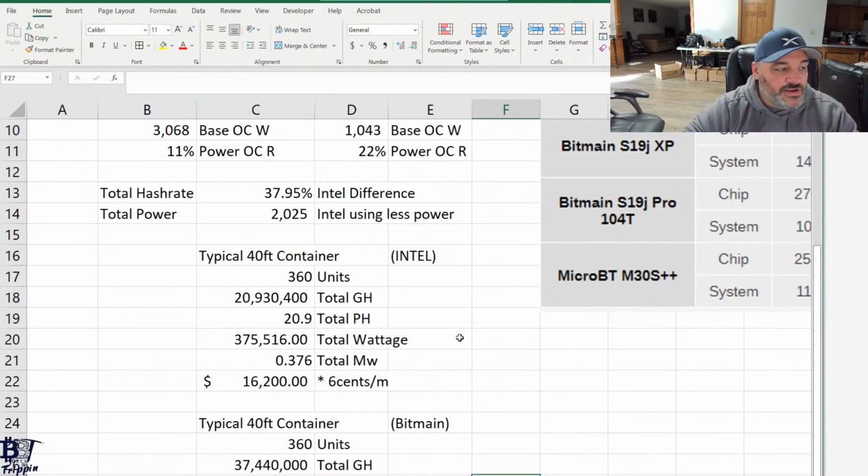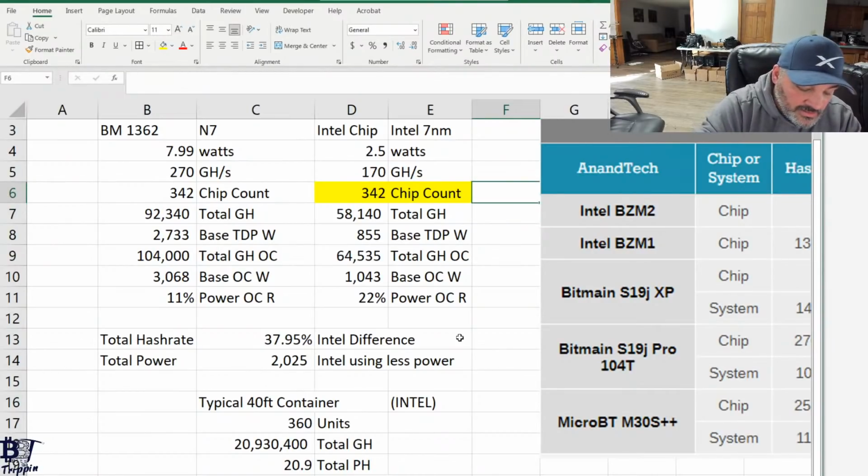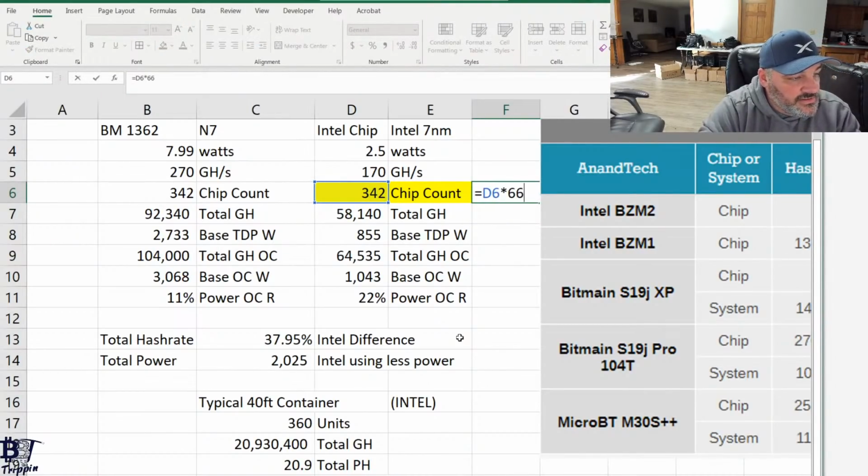So it's just the inverse of that algebra, right? So if we're talking 170 gigahash and that gets us 65, what's it going to take to get the power? What if we do it based on the power? So it's essentially 3 times. It's 66% more. So we would be at this times 66%.